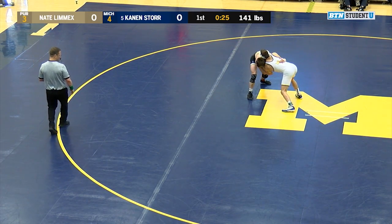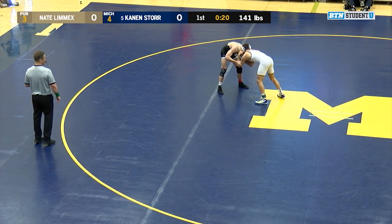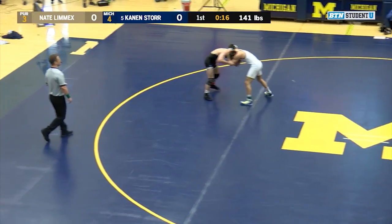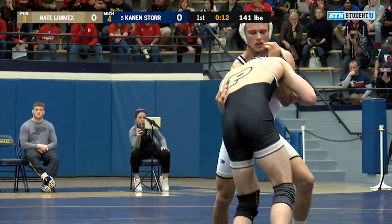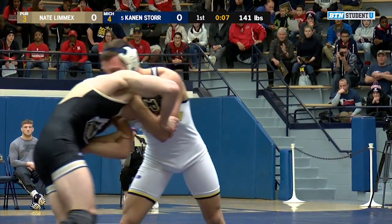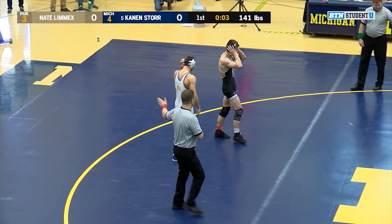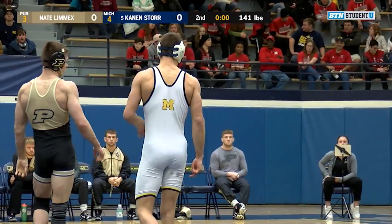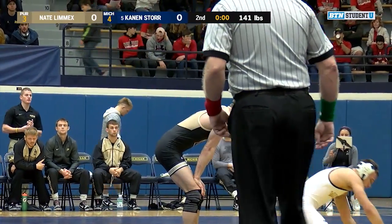Another shot, but from far out. Storr counters that fairly easily. He's got a nice overhook and head. 10 seconds left in the period. Storr working for that underhook. And we're going to end scoreless. At the end of the first period, Nate Limmex for Purdue and Kanen Storr for Michigan are scoreless.